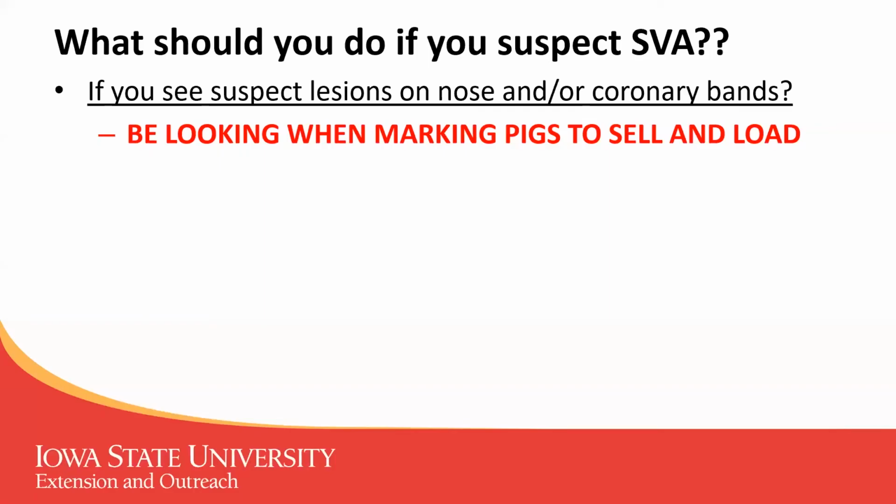So that's part of the ask here today, and this recently has been just with market pigs. The message is, if you're out there working in your pigs, they're getting ready to be marketed, you're going out to mark them, or you're getting ready to load them, even though they may look perfectly healthy, make sure you're taking a look at their snouts while you're in there, because that's generally what we see. If we do see that, we want to make sure we're contacting our veterinarian, and the veterinarian will work with the state and federal officials to get samples collected so we can send them off and verify that it's not foot and mouth disease.